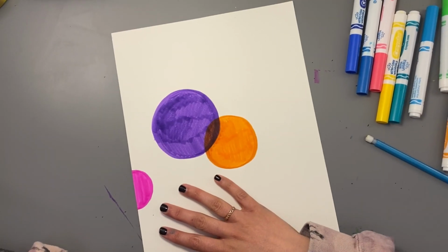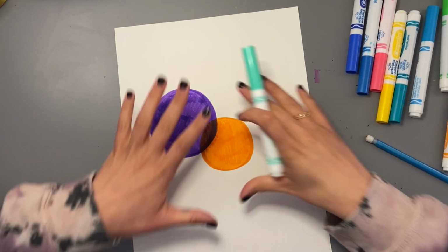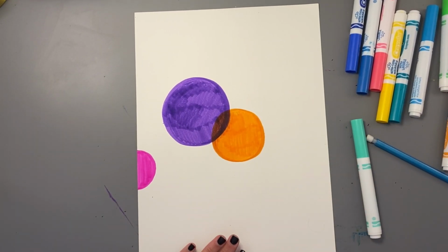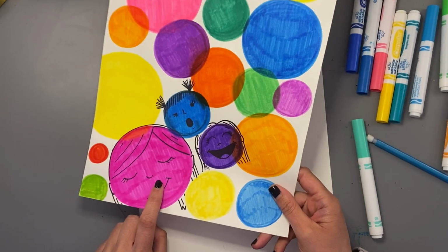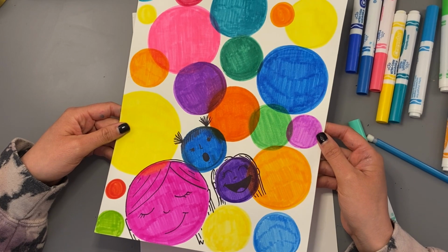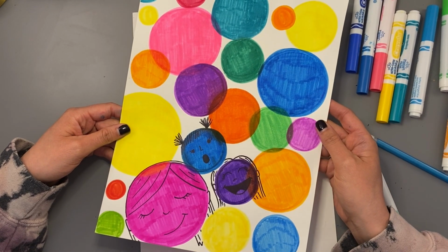So would this be done? No, I would need to fill in all of the space that I could. And then next time when we work on this, we'll be adding fun character faces to our circles, like we're creating our own picture from the story Mixed.